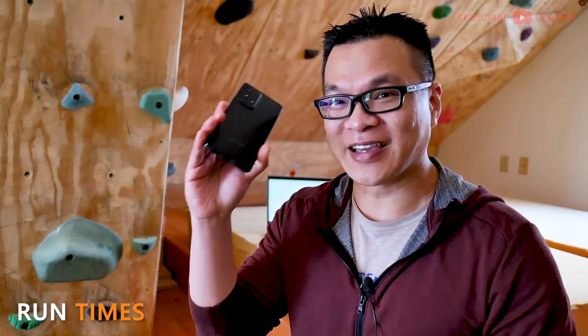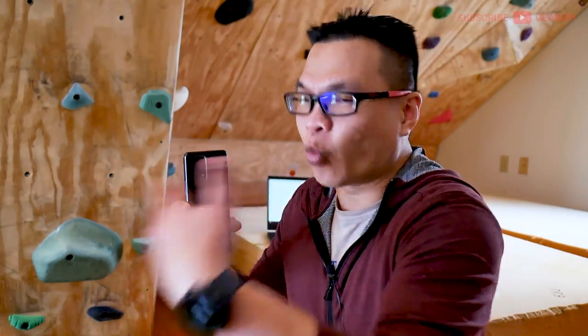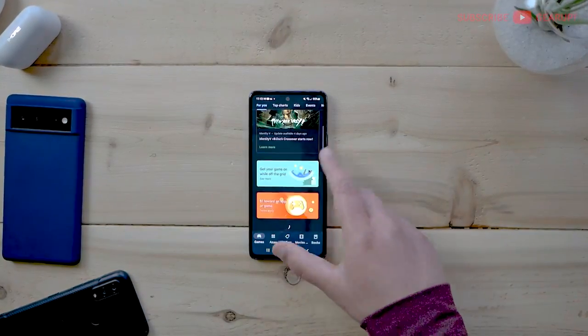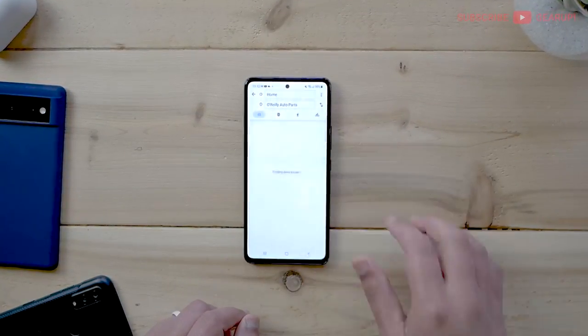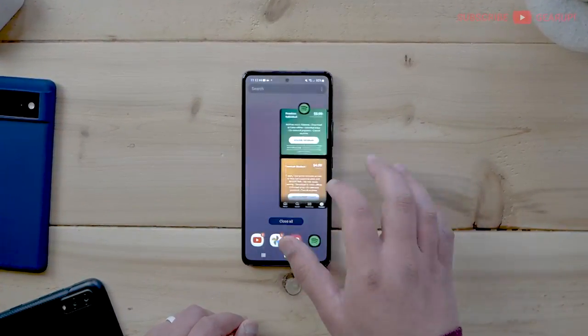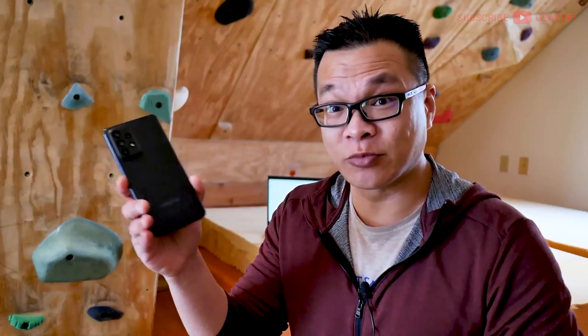Average run time on this thing is strong, especially with regular use, easily getting you past, say, 1.5 days. So needless to say, if you took this to work and back, this can get you to the end of the day with plenty of juice left, even if you're piggybacking off 5G while commuting, which most of us know usually hits batteries pretty darn hard.